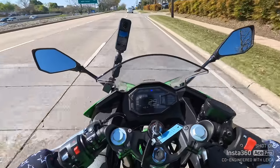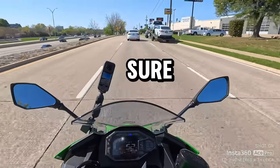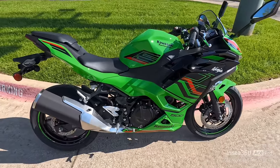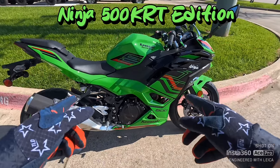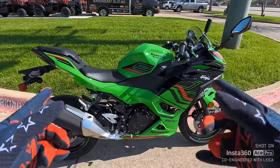Here we go. Oh yeah, I tried to pull the front wheel off the ground. It ain't slow, that's for sure. Ninja 500, wow. Here it is, the 2024 Kawasaki Ninja 500 KRT edition. I'm gonna tell you all about it. Don't go anywhere, you don't wanna miss this.